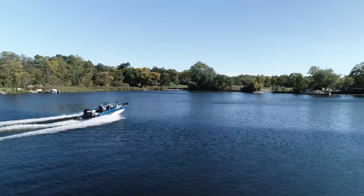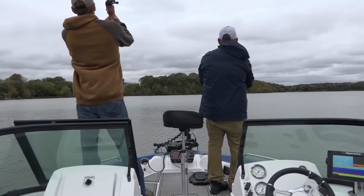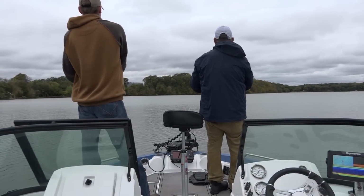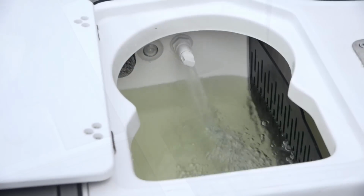This boat is a fisherman's dream boat. How come? Well, to start with, it's got a big front casting deck that 2 anglers can fish from comfortably. It also has center rod storage that holds a bunch of rods and reels. It's got ample tackle storage and dual live wells.